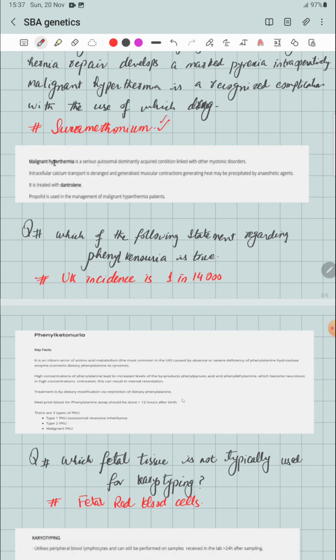Malignant hyperthermia is a serious autosomal dominantly inherited condition linked with other myotonic disorders, and the intracellular calcium transport is deranged, and the generalized muscular contractions generate heat and may be precipitated by anesthetic agents. It is treated with dantrolene, which is also another important MCQ, and propofol is used in the management of malignant hyperthermia patients. Now moving to the next question.